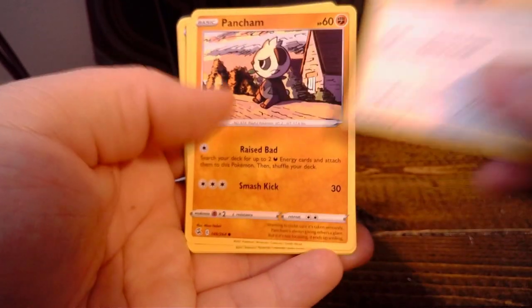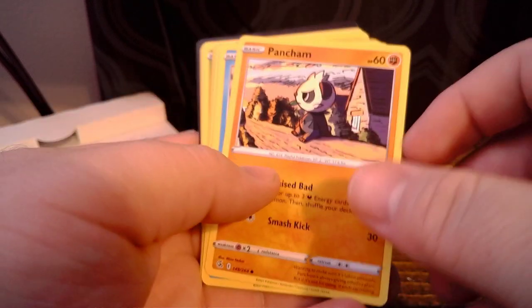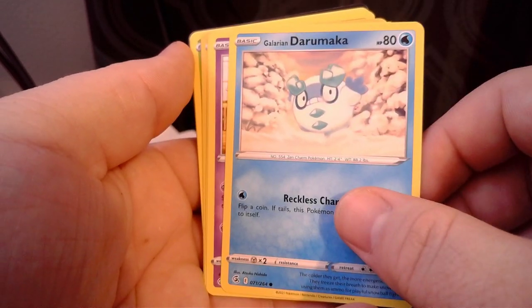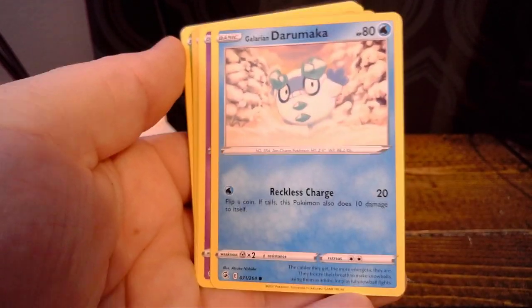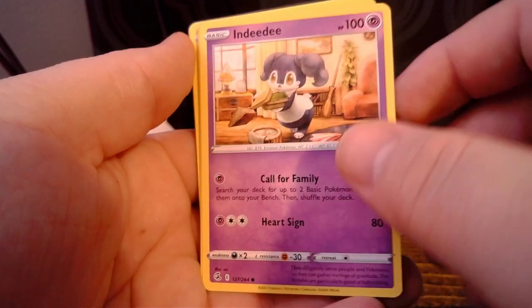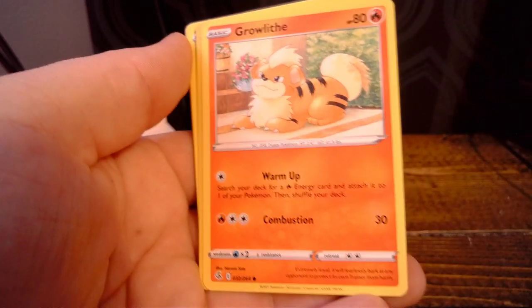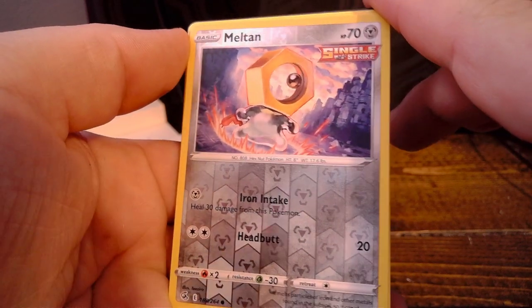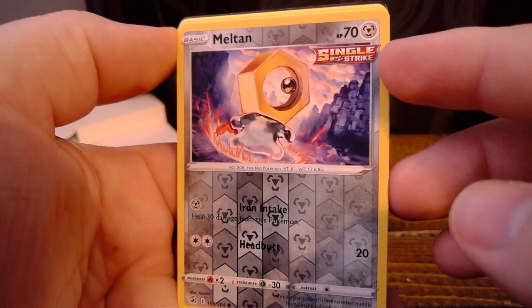We have a Wooloo. Cool. We have a Pancham. Cool. Hey, we have a Darumaka for the other Galarian one that we had. We had an Indeedee. Cool. We have a Growlithe. Cool. We have a little Meltan. Single Strike. Why is this branded Single Strike? I don't know.